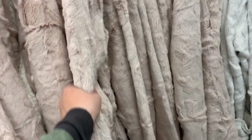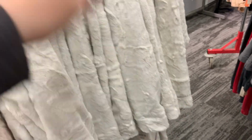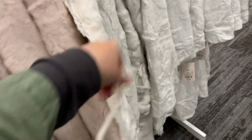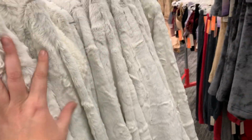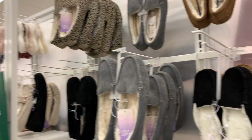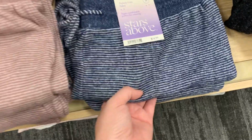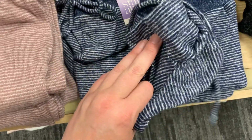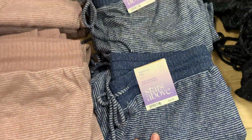Now, I feel like these feel a little bit more high quality than the Walmart ones. These are $40. These feel quite luxurious. This would be a great gift with maybe some little house slippies or a cute little coffee mug in this. These are $15. Are these shorts? Those are shorts. Those are cute.